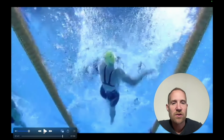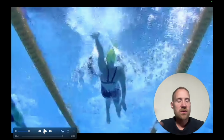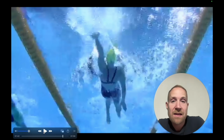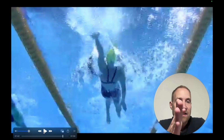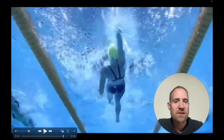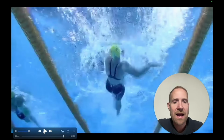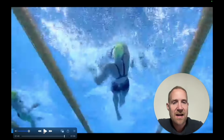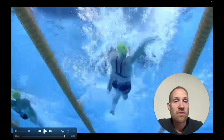And then same thing with the shoulders. Because there's no lateral torque coming in from the arms, causing the head or anything to move side to side, everything stays really stable. Everything stays really direct. And so this swimmer is not creating any unnecessary drag by moving the head side to side, by moving the shoulders side to side, moving the hips side to side, and disrupting lateral alignment.